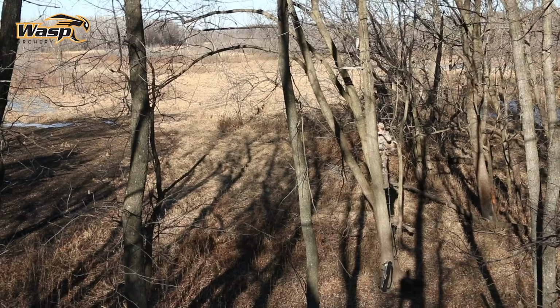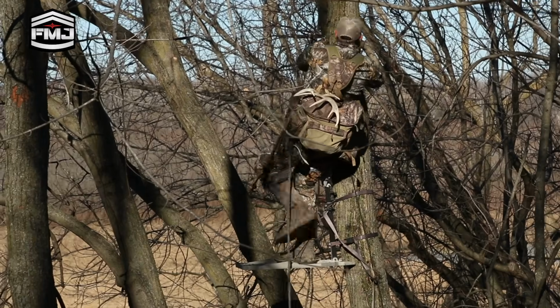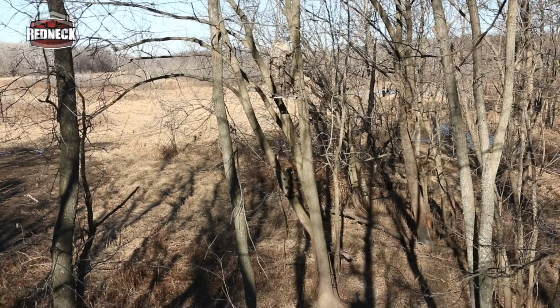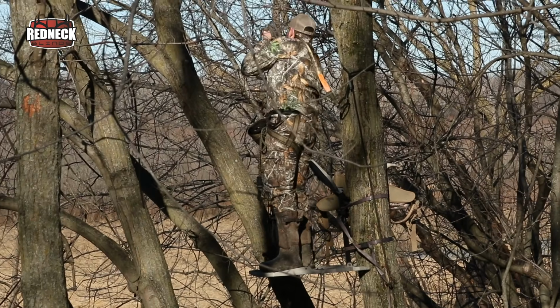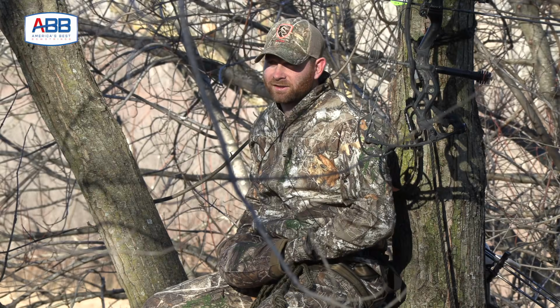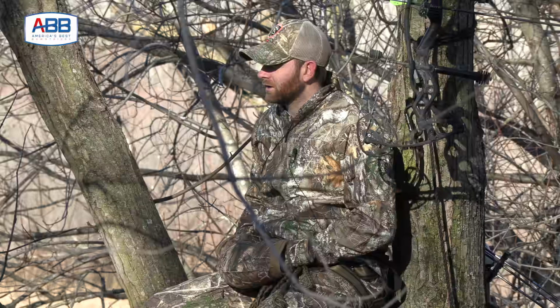It'd be more off of food and back in the timber, but when you do that, you give yourself a little bit better chance of deer moving in daylight this time of year. But that's how it goes. Right now we're set up. Justin's actually about 20 yards away from me in a different tree. So we got kind of a cool setup there.